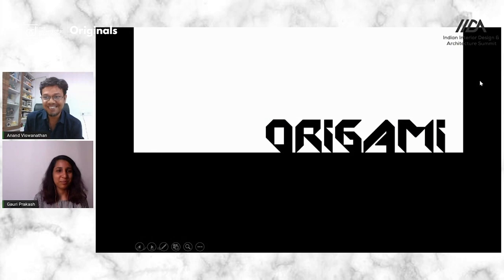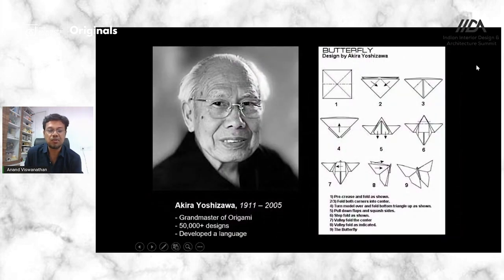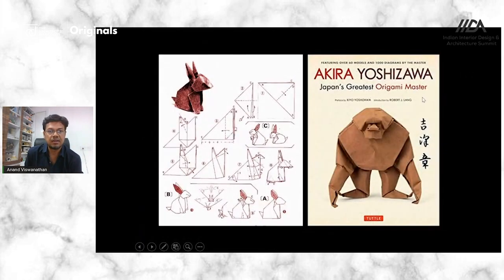I'll just scroll through the sheets once again. This is the photograph that I was talking about of the Japanese ladies making these beautiful cranes from 1797. And this is Akira Yoshizawa, the grandmaster of origami. And these are his drawings, the diagrams that he made. They're universal diagrams that anybody can see and make these models without having to learn any Japanese or anything. There are so many books you'll find on his designed origami, like 50,000 patterns and all.